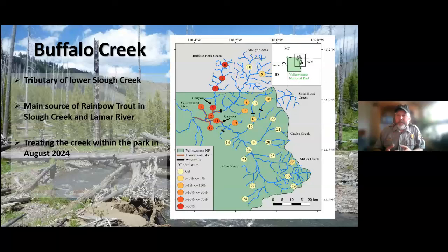This year, we're focusing our efforts on Buffalo Creek within the park. Buffalo Creek is the main source of rainbow trout and hybrids coming into the Lamar River system. So these dots that are shown on the map of the Lamar here, the lighter colored dots, are all genetically pure cutthroat trout in the headwaters of the Lamar. And then you start to see the orange coloration, those are hybrid fish down here lower in the drainage. And the red are all pure rainbow trout, where the source is in Upper Buffalo Fork Creek in the wilderness just north of the park.